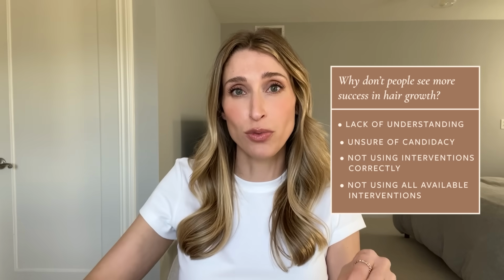It used to just be the norm that, yeah, grandma has thin hair or dad's going to go bald. But now we realize there are meaningful interventions that you can make earlier in life to slow that loss of hair and even reverse it. And even though we have some great interventions, people don't fully understand them. They don't know if they're a good candidate for them. Maybe they're not using it correctly, or they're not using all the interventions possible to get the best result. So today we are going to focus on those types of mistakes to make sure that if you want to intervene on your hair loss and get the most out of it, you will.